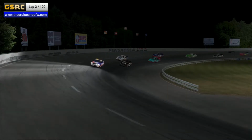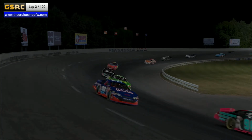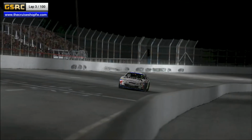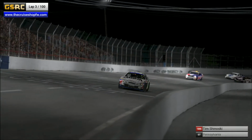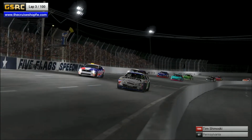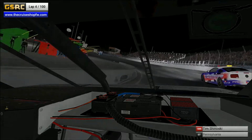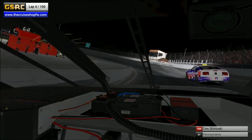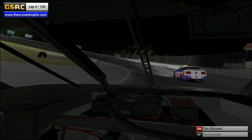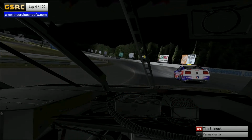I'm waiting to see if we're going to get anybody down pit lane, and I see Tim Shinosky actually going slow, but he hasn't come into the pits, so not sure what the 07 is doing here. I honestly think his engine blew. I'm going back and I'm listening here, Joe. No, he's accelerating. Oh, yeah, not quite sure what happened there then. Oh, I bet he had to wait for the pace car to come around to where he was at when everything happened.